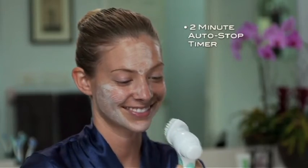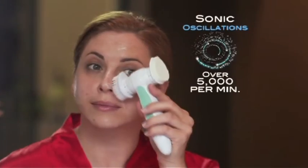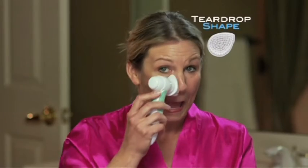We also added the 2-minute timer that automatically stops the Sonic Beauty Wand and lets you know you're done. So you'll never over cleanse or under cleanse. You can move it into the crevices of your face, into your eyes and between the eyes and the nose. I had a little spot on my nose from my glasses, and just the teardrop shape perfectly allowed me to work that spot, and it's gone. Wow. Even, smooth, flawless skin begins when you use the DermaBrilliance Sonic Total Beauty System.